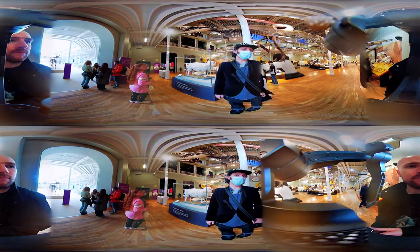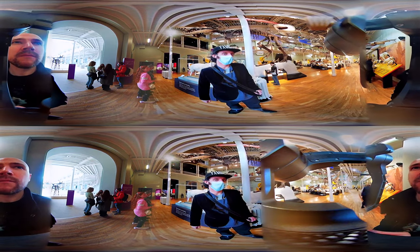Through to the animal exhibit, which is just through here. We're going to see some giraffes and stuff. This is the first animal to ever be cloned. To be honest, it does look like all the other sheep, so I think they got it right.